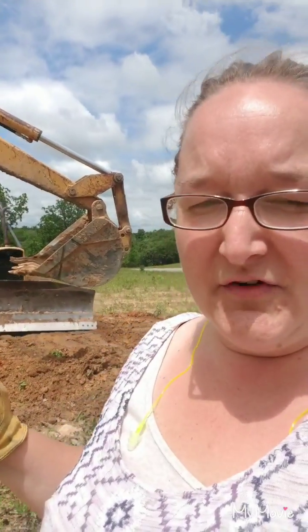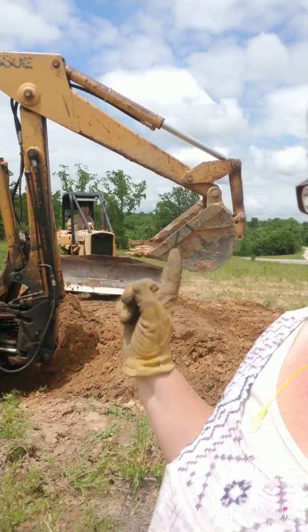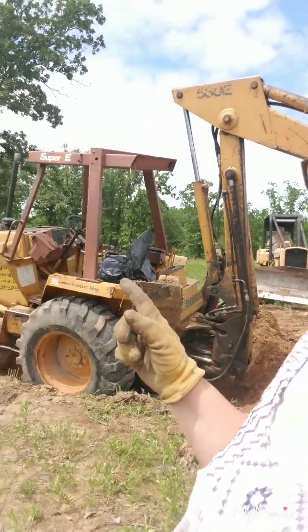I had told you before that my parents were moving and they bought some land. And on that land, they are building a resort. Let me show you what my dad's doing. Right here, there's my dad. He is covering up the electric line. He's been doing that with the bulldozer and the backhoe.